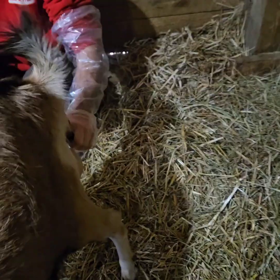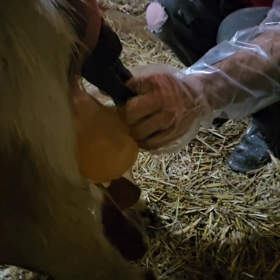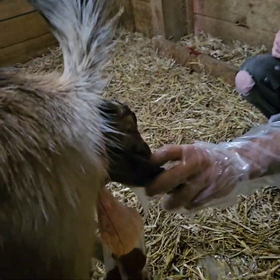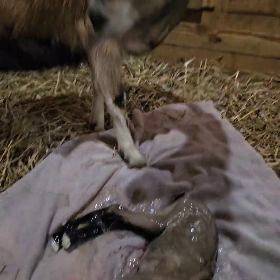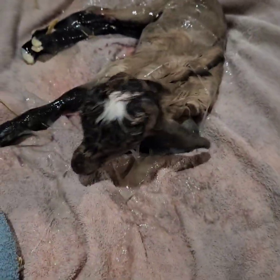And here comes the baby. Pretty big. We've got our little nose out. And there's the head. Breathing. And there we go. Good job, Mama. Okay, it's actually pretty tiny. It looks pretty big. And there's her baby.